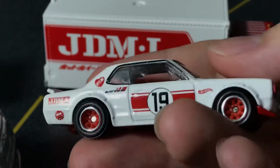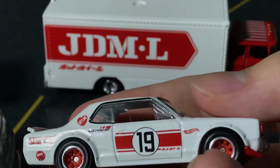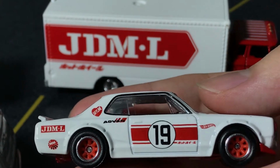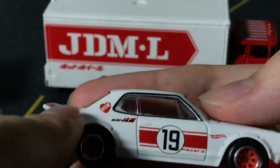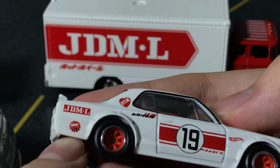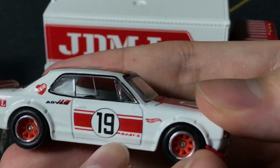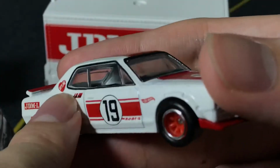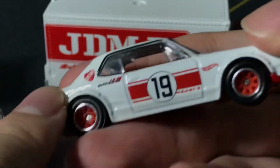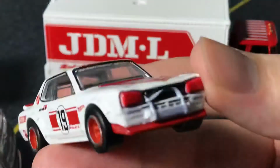But this one, it's pretty big, much bigger than 1/64, but still a good looking car. I like the racing numbers. The stripes are nice. Advan is fine. I don't like any of this stuff right here, the Skyline, the loud JDML, the Hot Wheels logo and Hot Wheels in Japanese. These are just things I don't really care about. If it's a cleaner racing Skyline, I think I'll like it a bit better. But this is still pretty cool.